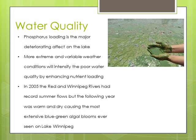The quality of water in Lake Winnipeg has deteriorated during the past 3 decades, principally as a result of excess phosphorus loaded into the lake from watershed sources. Phosphorus is the crucial element controlling the proliferation of blue-green algae that now accumulate as surface scums and contribute to Lake Winnipeg's ranking as the most eutrophic large lake in the world. The more extreme and variable weather events predicted by global climate models may exacerbate the water quality decline in Lake Winnipeg by enhancing nutrient loading.